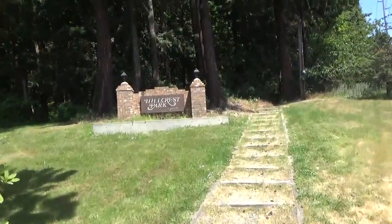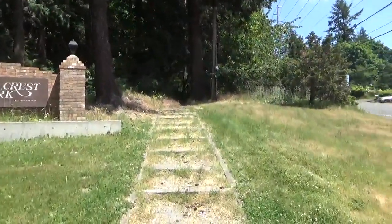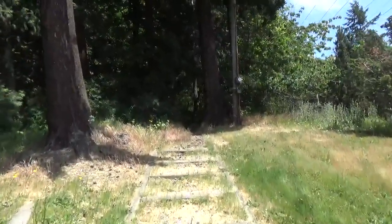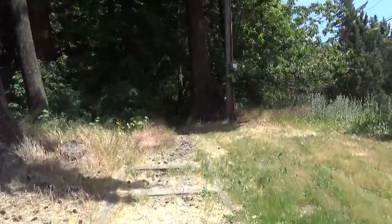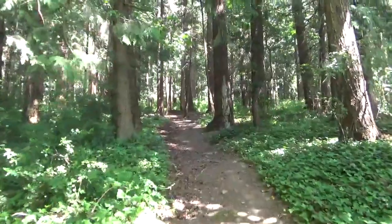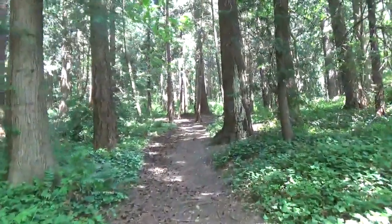Here is Hillcrest Park. This is not actually my destination, but it is a park, and it's a park with what looks to be some shade. So I'm going to check out what's going on here. I have no objections to this. This is a nice place to be.